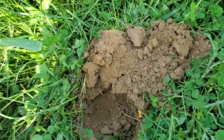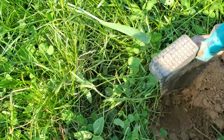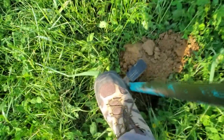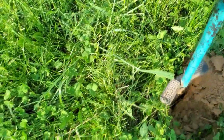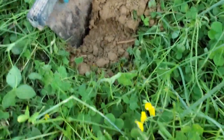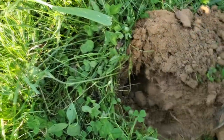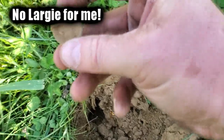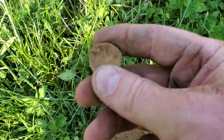Still down deep. That's a good sign. Let's get in behind it. The ground's, they need some rain here in Pennsylvania. Nope. I think that's what's gonna be right there.